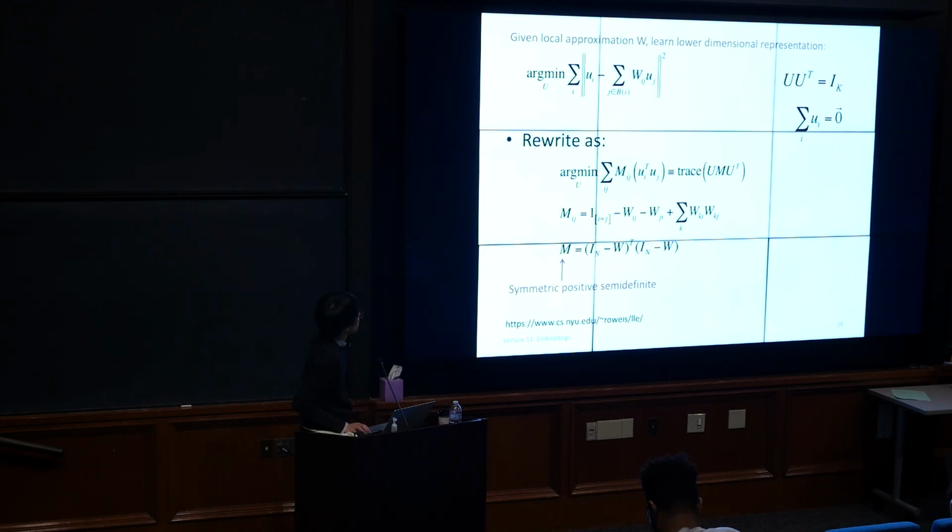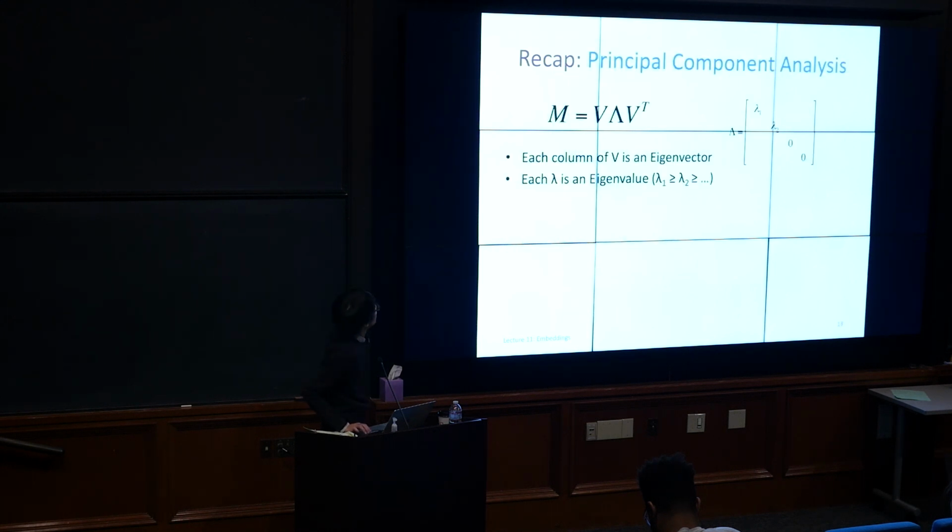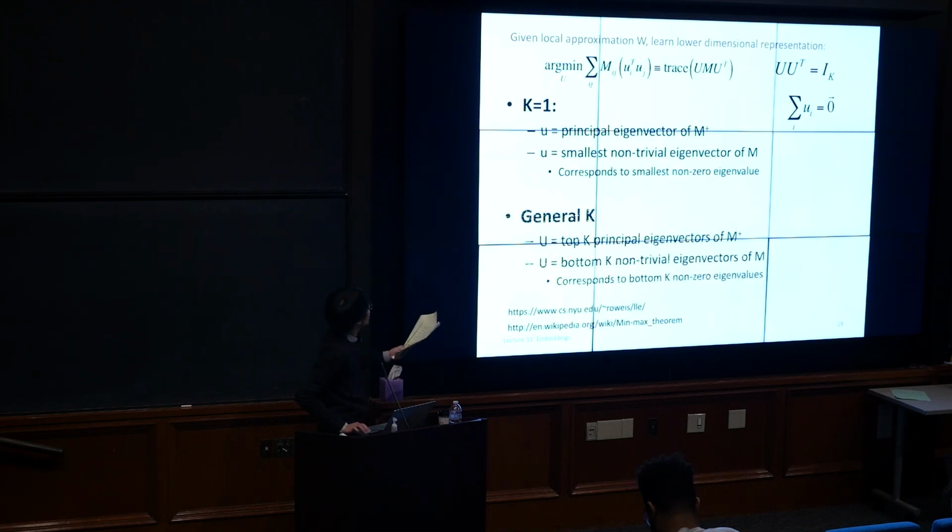But we rewrite this optimization term, and then we get this symmetric positive semi-definite matrix, which means that we can actually show, via some min-max theorem, that we use the principal eigenvector of the pseudo-inverse of M, which means we can use PCA. And so it comes back to PCA again to solve for this projection.